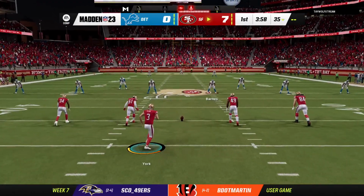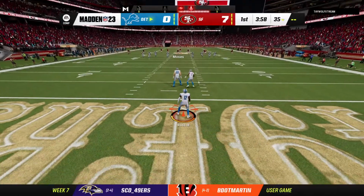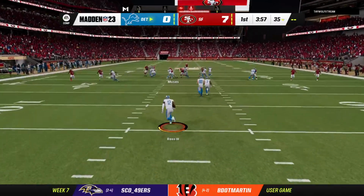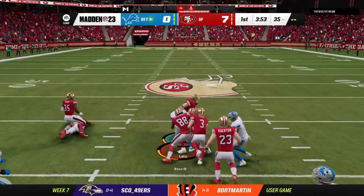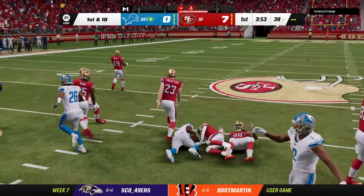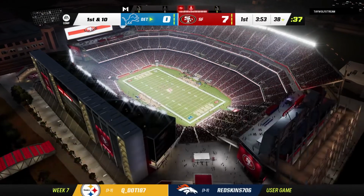York ready, and here we go as he sends this one away. From a yard or 2 deep, here comes a return. Now a crease here as he's past the 30. And able to break this out all the way to the 38-yard line. Great return.